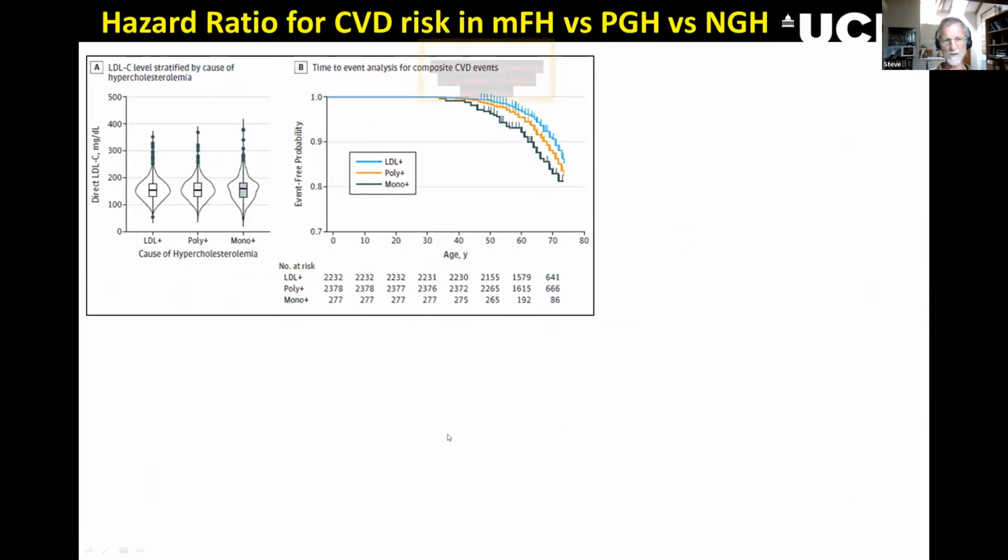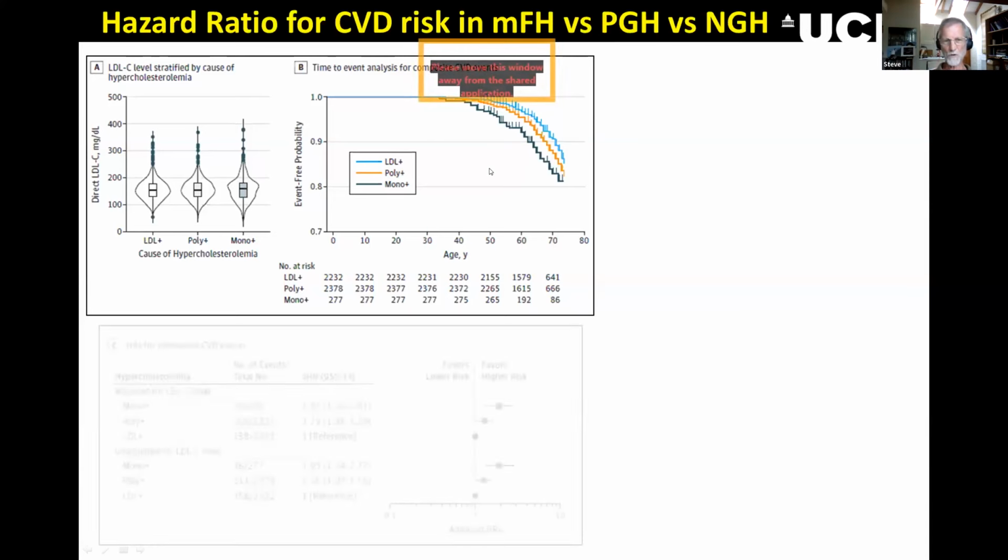Now, this is the very clever bit of analysis that they did. This, first of all, shows you that all 3 groups, LDL plus, polygenic plus, and the monogenic plus, all were matched for LDL cholesterol. And then they looked at a time to event analysis, and you can see that the monogenic group had the fastest rate, the LDL cholesterol group had the slowest rate, and the polygenic group had an intermediate rate. So what this is saying is that even though the cholesterol level is essentially the same in all 3 groups, there's a very different outcome depending on the cause for you having this high LDL cholesterol.